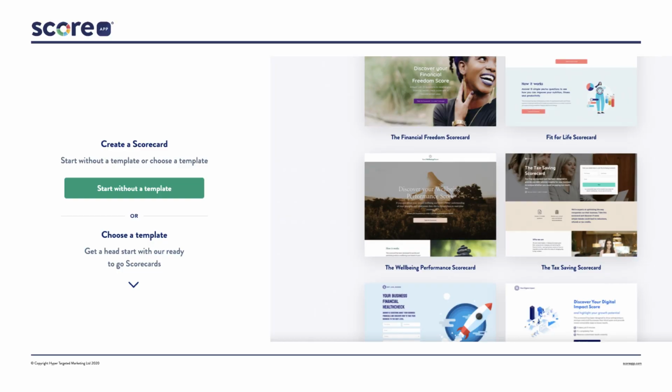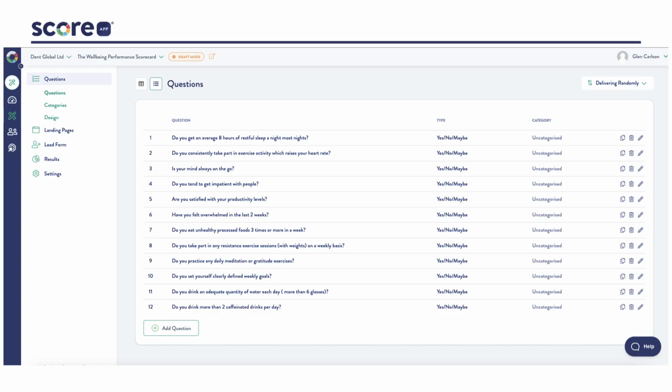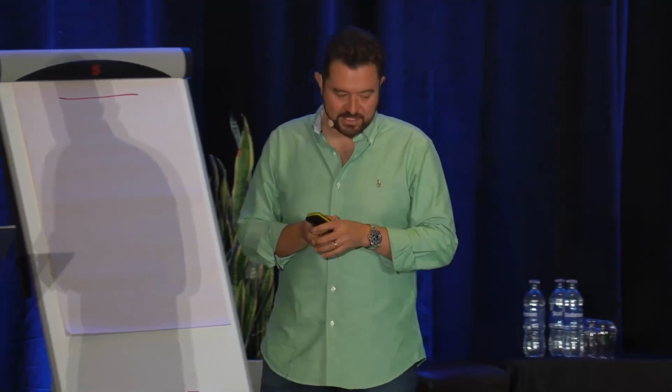Cool. Okay, so as I said, you've got the templates there. When you choose a template, it will already have questions built in. Those questions just show you the types of questions you could ask. You've got to be a little bit creative and go through and edit each of those questions. So you've got to make it your own. Unfortunately, you're going to have to sit down and do a little bit of creativity with this and just plug in the types of thinking and the types of questions that you've got.